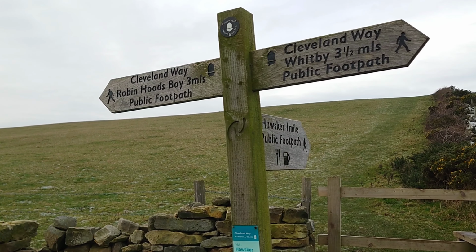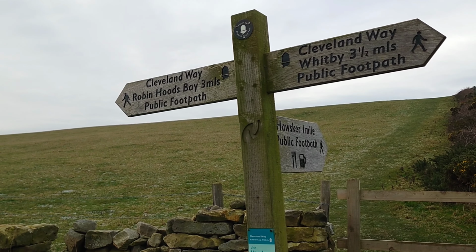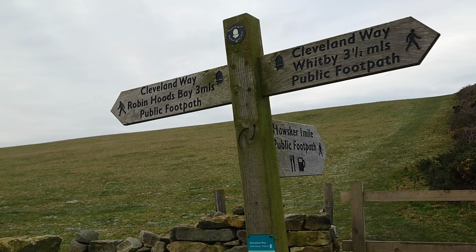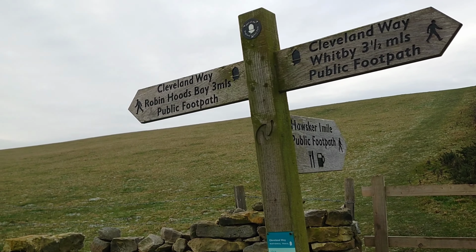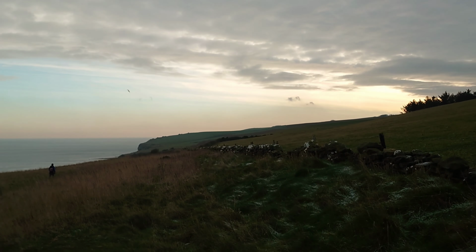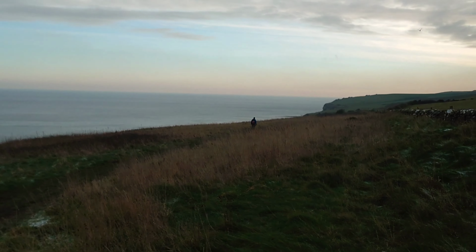So here we are, just over halfway now, 10:30 in the morning, so we're doing quite well for time, left about 8:00. So we're going to carry on this coastal path, and the lovely views in the distance, the lights are really lovely today.